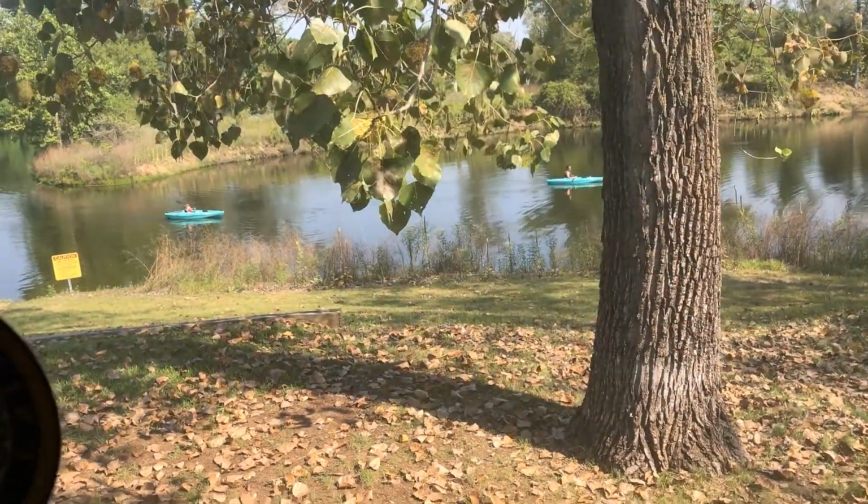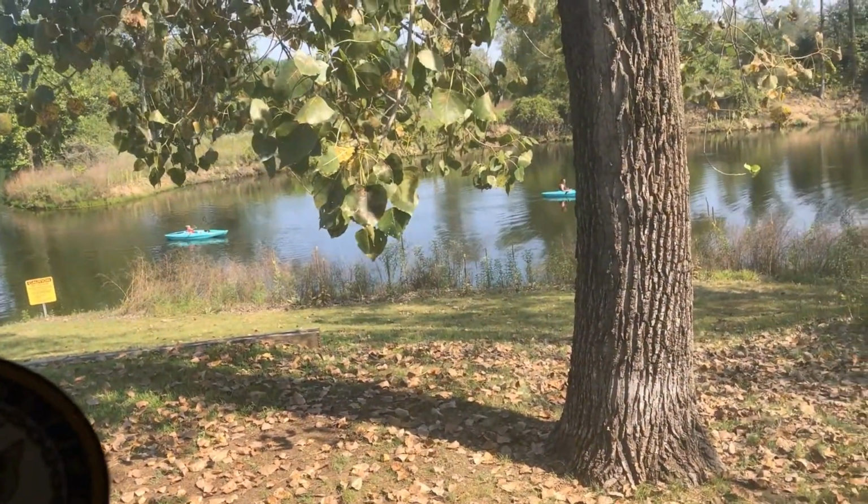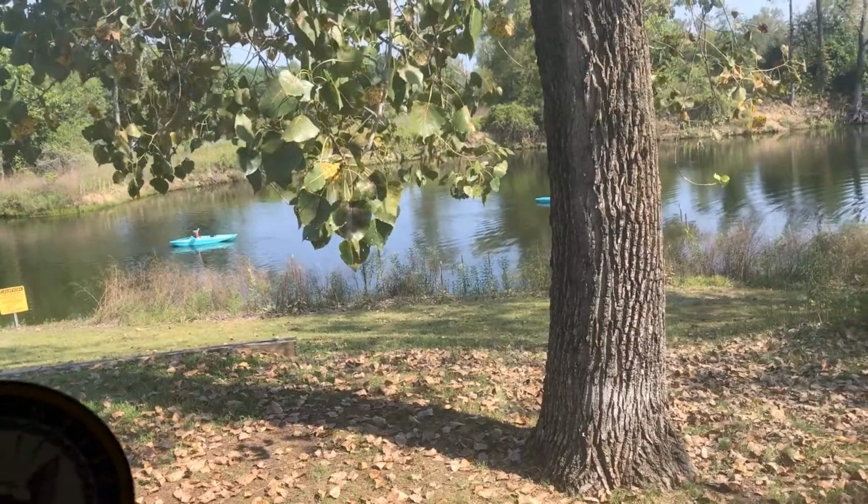Nice. This is a beautiful lake for kayaking. And they rent them very cheaply. Like it's like $10 for 2 hours.